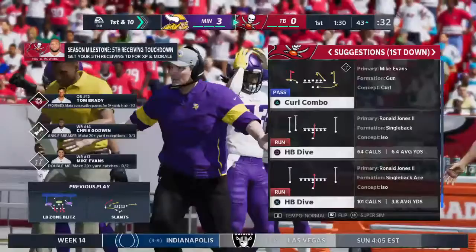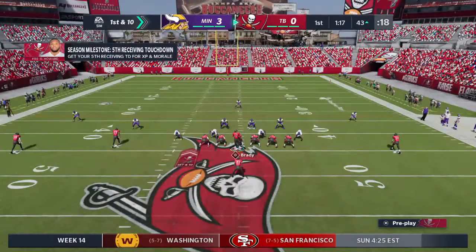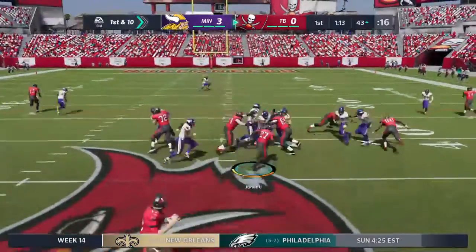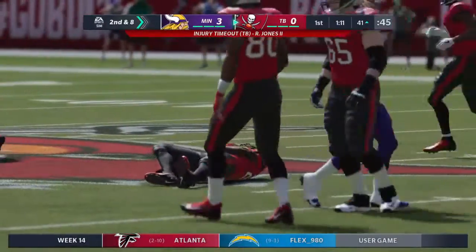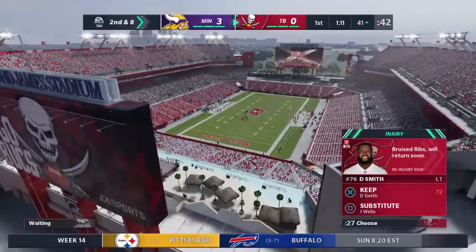Well, that's something that this defense is not going to be able to allow if they're going to have success here. They've got to be able to wrap up and get guys on the ground. They end up letting him get away, and it turns into a big play here early on. I can just see veteran observers of the game shaking their heads and talking about the dearth of tackling in the game today.